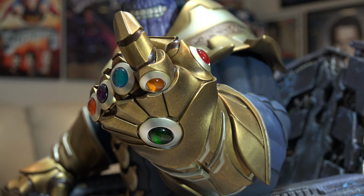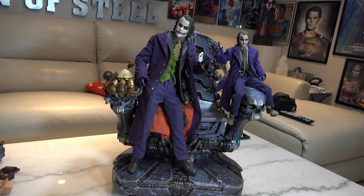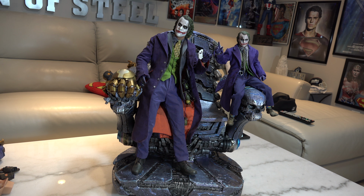So here's just a quick size comparison. This is the Interbay 1/4 scale Joker, and that's the 1/6 scale Hot Toys. And just so you can see how massive that throne is. It's pretty big. But I am just super impressed by it. Now let's take a closer look at the throne.